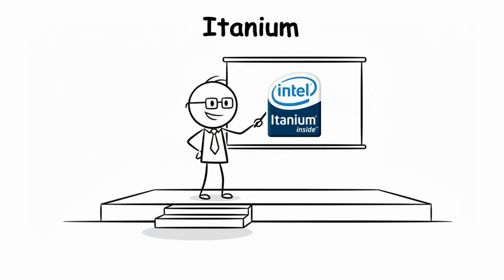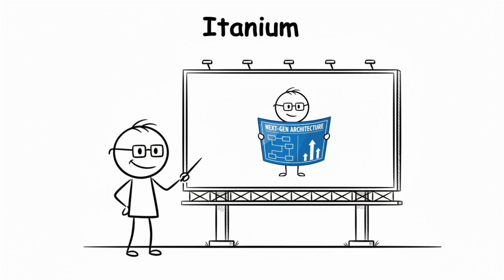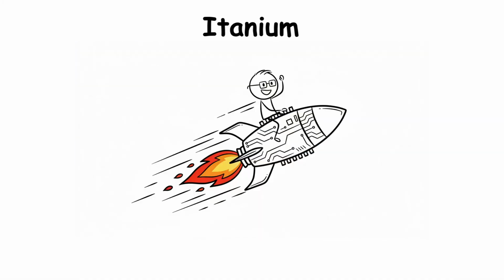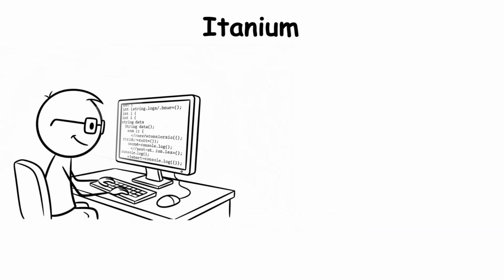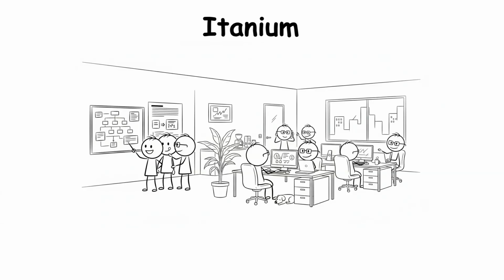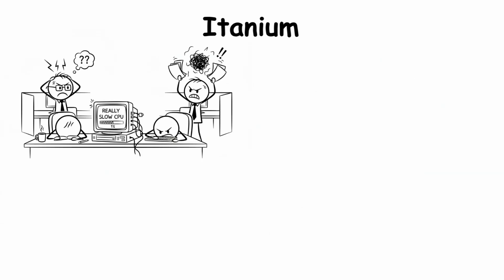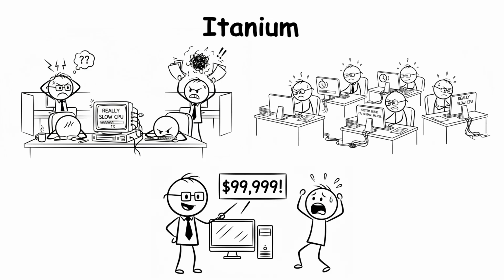2. Itanium. The Itanium was Intel's most ambitious flop. Marketed as the next-generation architecture for enterprise servers, it promised incredible performance with its EPIC, explicitly parallel instruction computing design. The catch? EPIC required software to be rewritten to fully exploit the architecture. Most software didn't bother. Enterprises that adopted Itanium found performance underwhelming, compatibility a nightmare, and cost astronomically high.